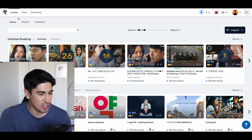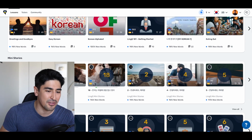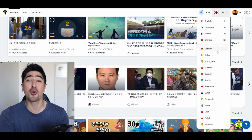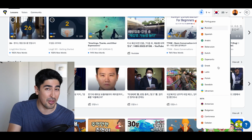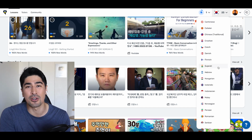So this is the homepage. At the top you'll find your lessons. You'll see a large selection of options below with thousands of hours of content including audio and text in 42 different languages. But the cool thing is that you can also import more content from other platforms including Netflix and YouTube. That way you can really build your own library.